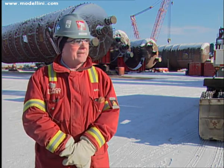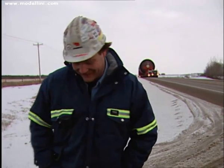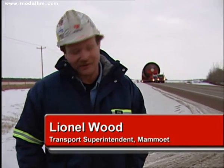It's another job well done on behalf of all the crew, the engineering, everything that's gone into it, all the support staff, the field personnel, the jacking crews. Everybody's done a phenomenal job. In the Mammoet world, transportation and lifting of equipment like this is just a day-to-day thing. Yeah, moved by Mammoet. That's our logo.